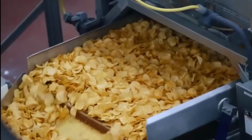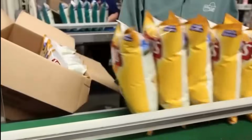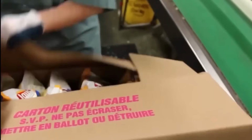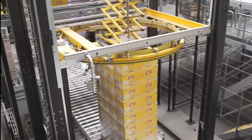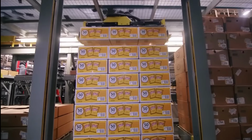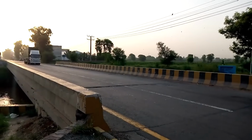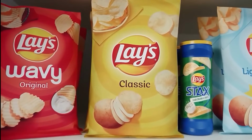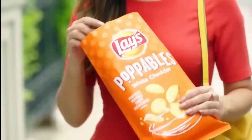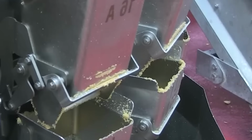Large robotic arms carefully arrange the individual chip bags into larger cartons or cases, which are then sealed and labeled for shipment. The cases are stacked onto pallets in an optimized configuration to maximize space efficiency in shipping trucks and storage facilities. The pallets are then loaded onto trucks and transported to Lay's distribution centers, where they are sorted based on their destination. While the chips are being prepared for distribution, data is continuously being collected from the production line to track performance and efficiency.